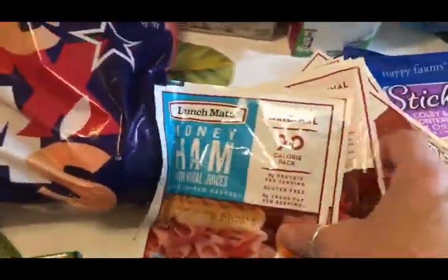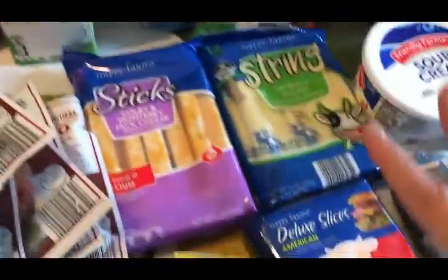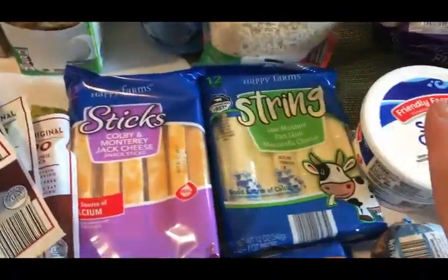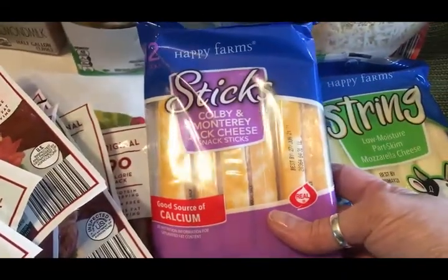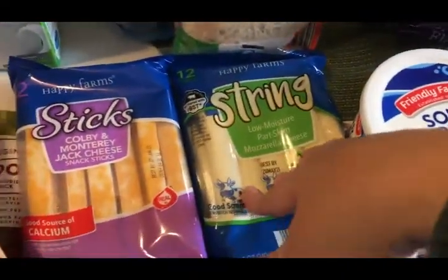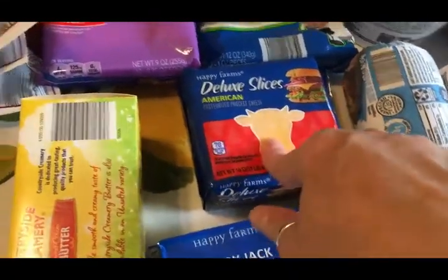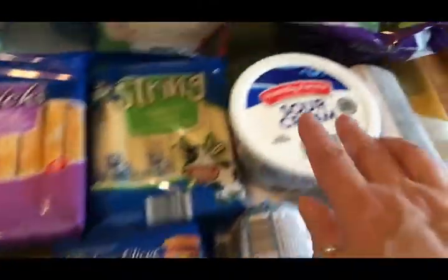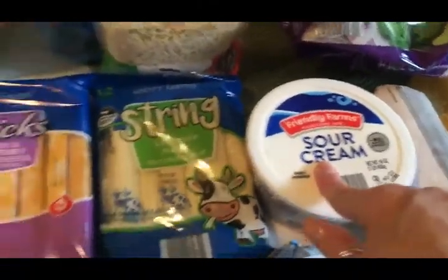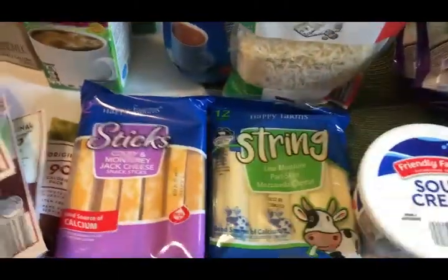an assortment of this thin leaf sandwich meat for sandwiches, an assortment of regular cheeses for Scott and Travis, these Colby and Jack cheese sticks, and then the mozzarella string cheese, some American cheese slices, a pound of butter, and some Colby Jack, as well as some regular sour cream and Parmesan cheese. So we were stocking up on our regular dairy items.